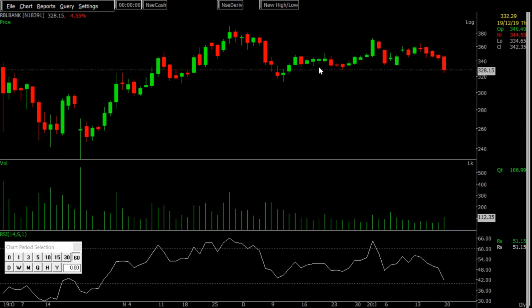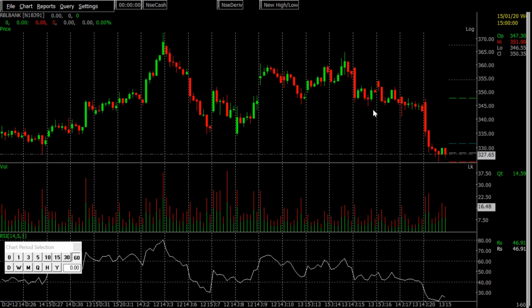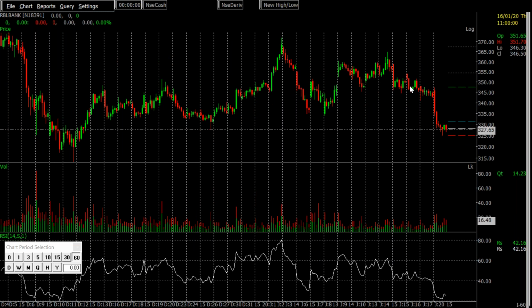But again, because the daily chart supports the rise, gotta be careful. Not as strong as in the case of Lupin from the daily perspective, but very strong from the hourly perspective. So RBL is one thing which will be on my radar.